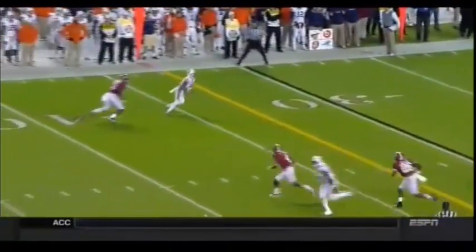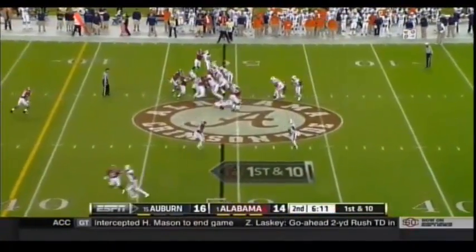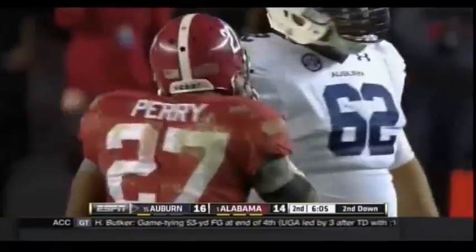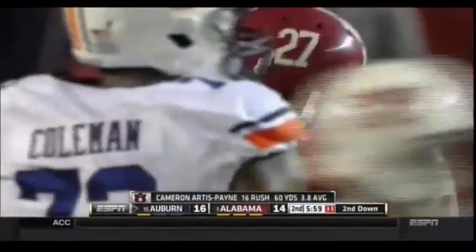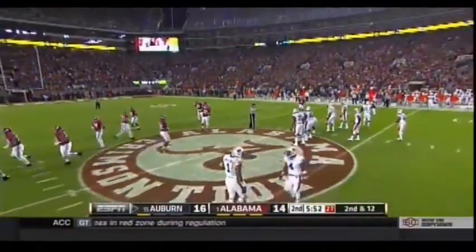And that was just a basic hitch route by Quan Bray out on the outside. He made Landon Collins miss the tackle, and Auburn at midfield. Now, again, a bobbling of the snap. Cameron Artis Payne falls on the ball, and Nick Perry falls on him. Play loses a yard, actually 2. It'll be a 2nd down and a dozen as Bama brings in substitutions.